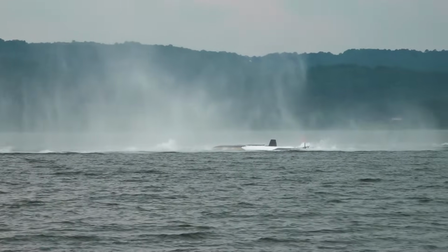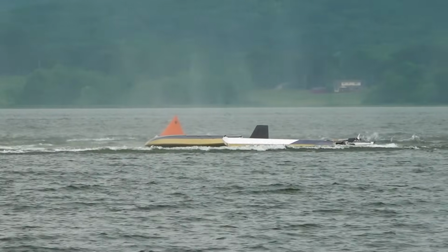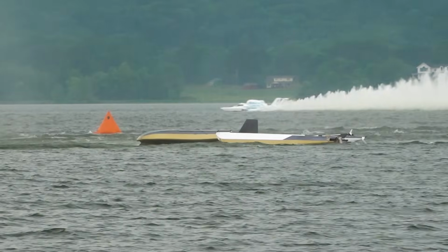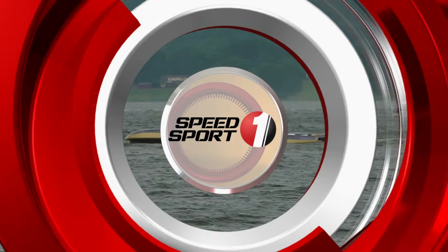It is Corey Peabody from lane number 3. Andrew Tate's over. Andrew Tate's over. Andrew Tate is over in turn 1 in Miss Goodman Real Estate. Red flag.